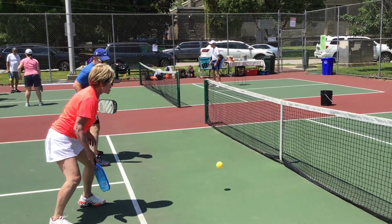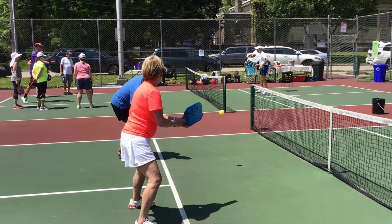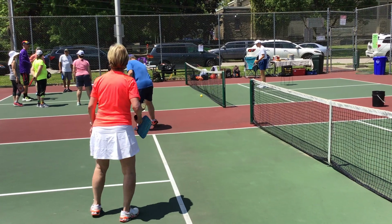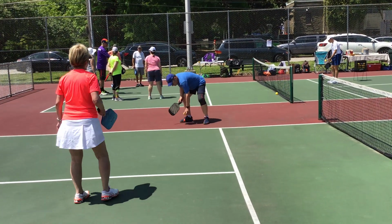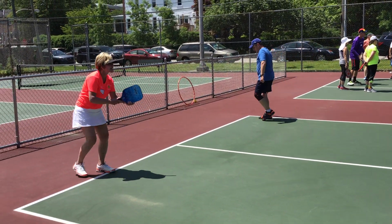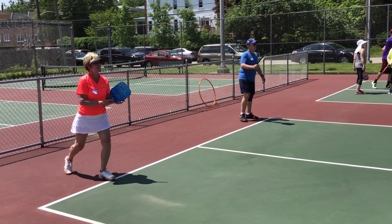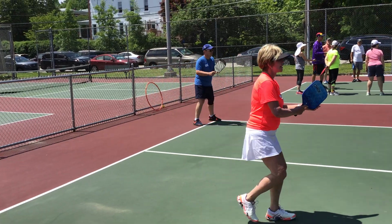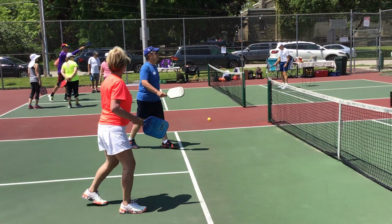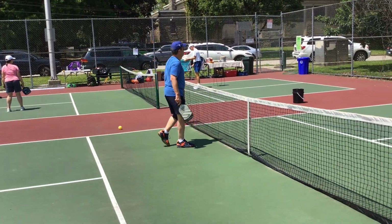Now let's take a look at these guys. Where's their paddle? Look at the net and see how high their paddles are up. Alright, if your paddle is up, you'll be prepared for those balls that come shooting at your head like that one just did. You see the return of serve. He's standing right on the line, not giving himself any room to move forward and blast it with power.